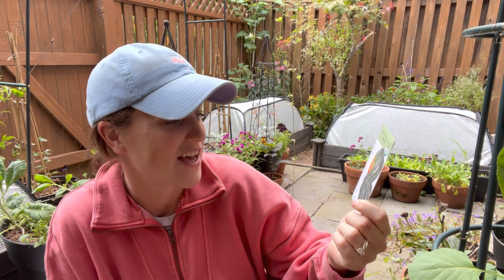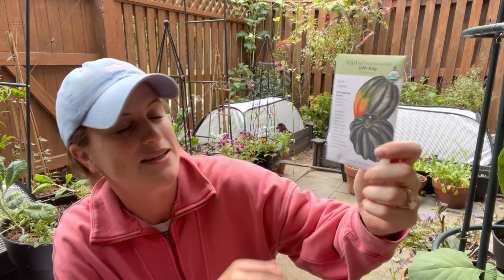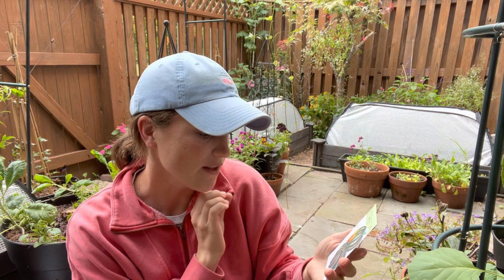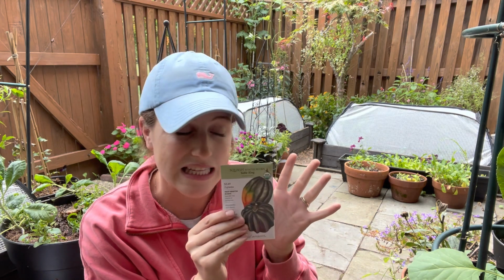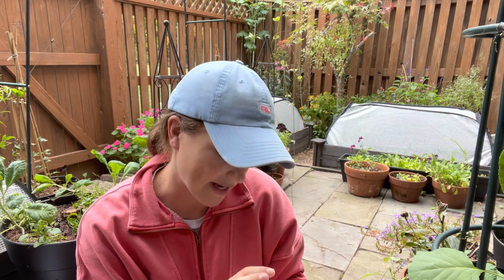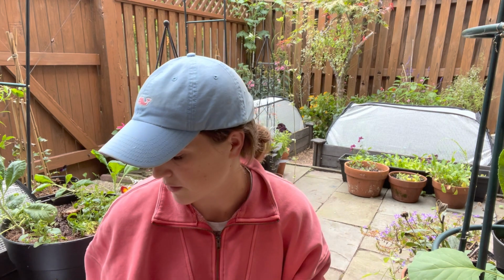But then I also got this compact little acorn squash. This is Table King. It's supposed to be a super compact plant that's really great for small space gardening. So I thought maybe I can find room. How many days to maturity is it? 80 days. Maybe I can find room in one of my grow bags, or probably in one of the raised beds. I would love to have acorn squash.